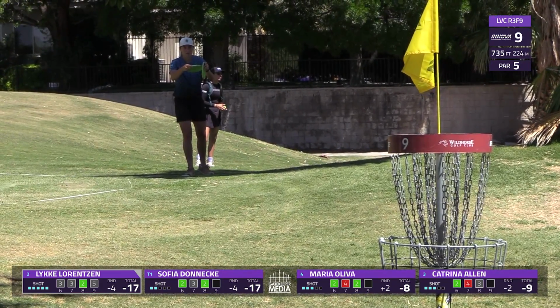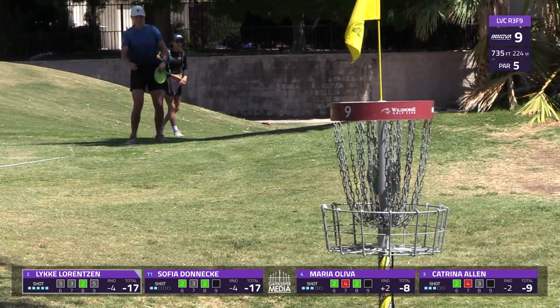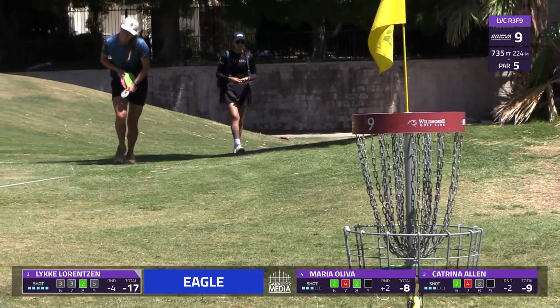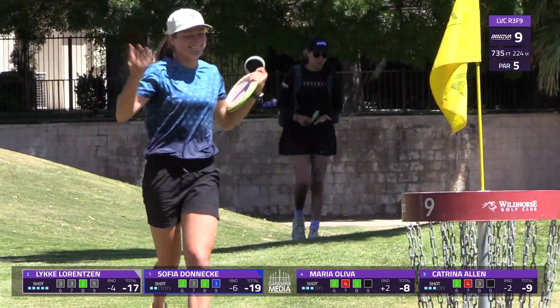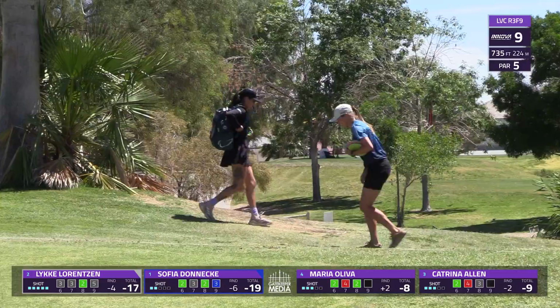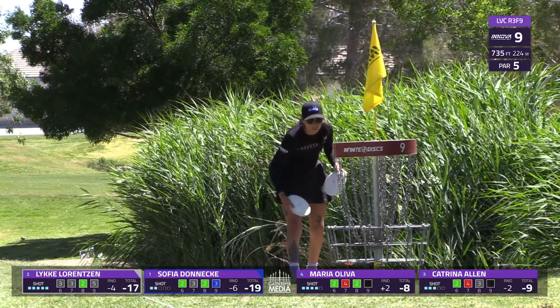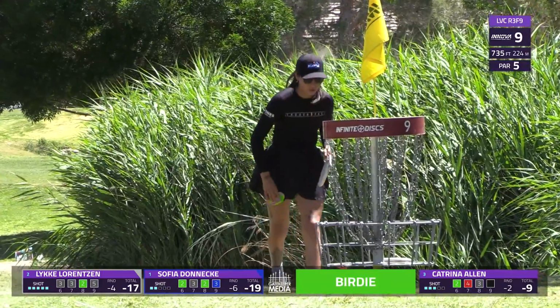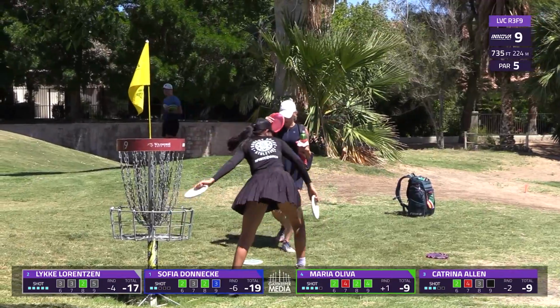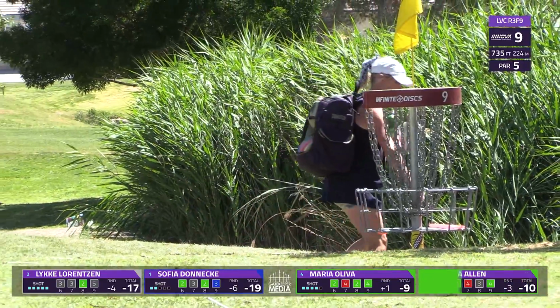Donnecke now. Can she get the eagle yet again? Yes, she can. Let's go. Knocks it down. The Michael Jordan-esque shrug. You love to see it. The only eagle on hole 9 on the day. Congratulations. Great putt. And what a way to end the front 9.